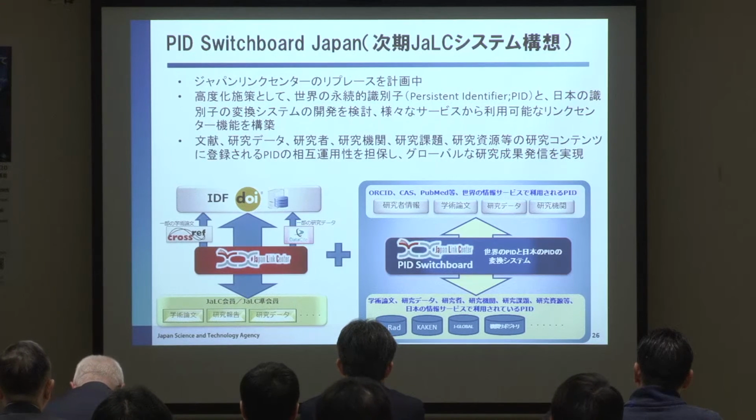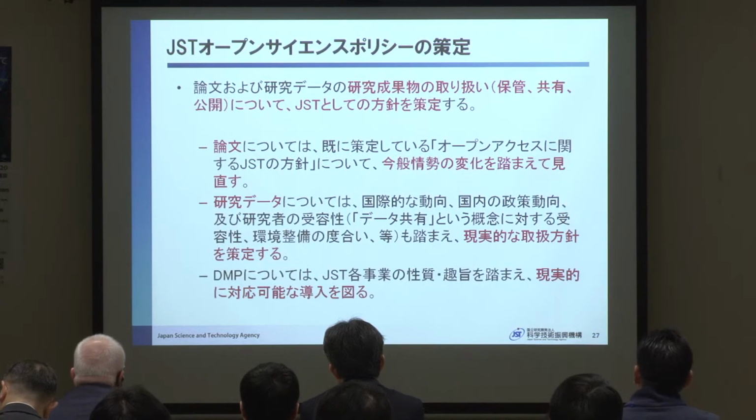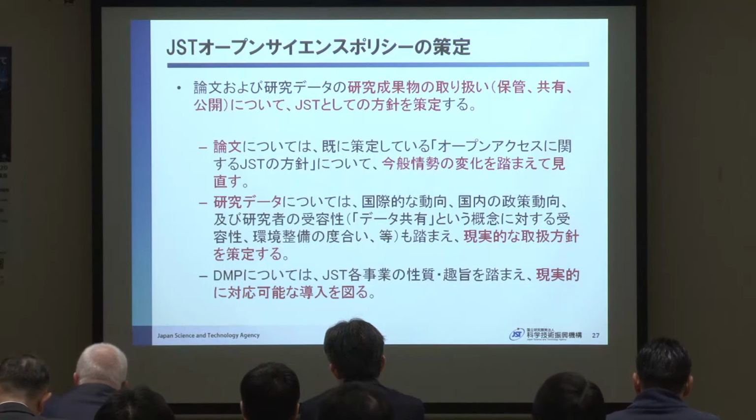So rather than talking about JST, but as Japan Link Center, this type of system would probably be required, and that's what we are now looking at. Last but not least, this is what we are now putting together. The open science policy for JST is what we are putting together.